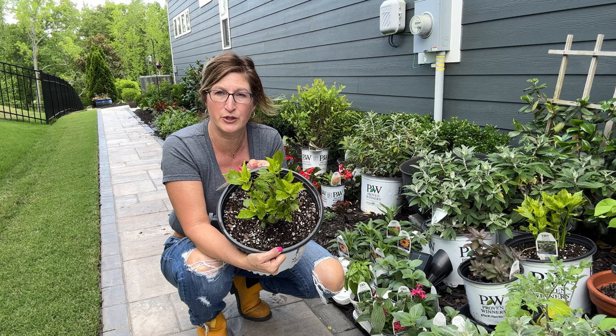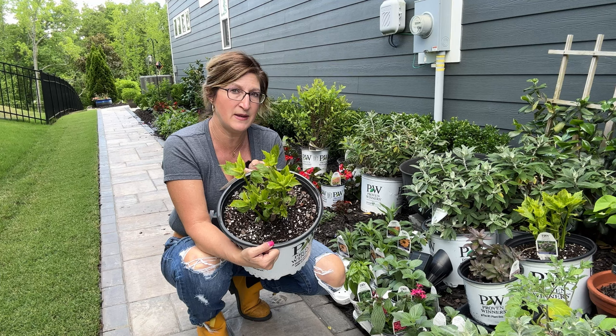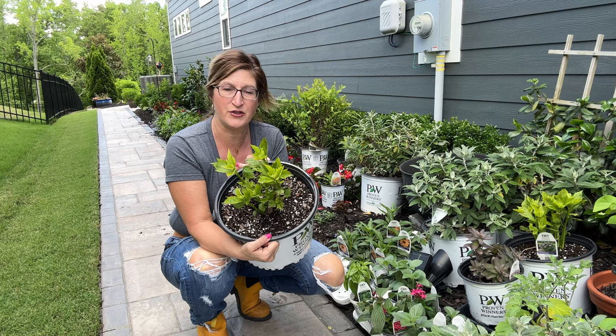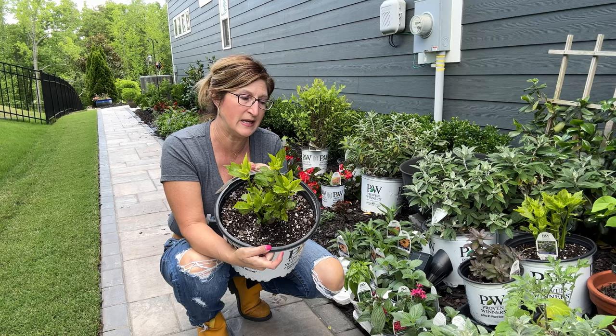Now this plant will get taller than me, so it'll get 5 to 6 feet tall. So like I said, this is going to be one of my big focal points over on that side. In the very middle, I've got three of these and I'll plant them in a pyramid arrangement. And then underneath of that I was planning on putting those butterfly bushes. So I need to get them over there and arrange them and see how well they're going to do for me. But I'm really excited about this plant.